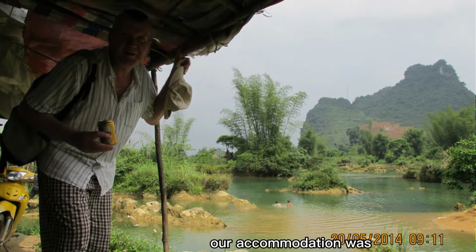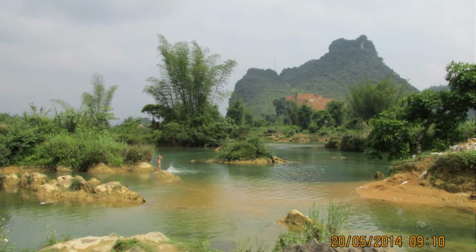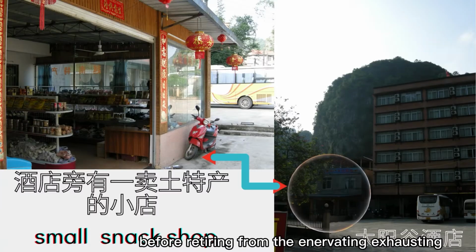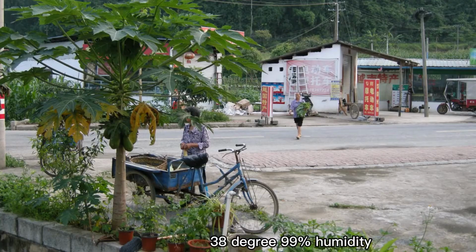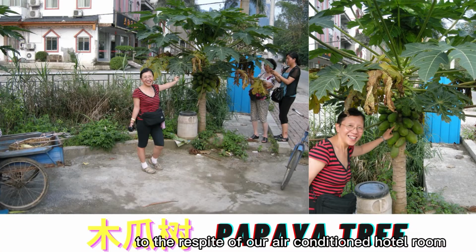Our accommodation was in a small country village where we went for a stroll through a farm with its cornfield and papaya trees before retiring from the enervating, exhausting 38-degree, 99% humidity to the respite of our air-conditioned hotel room.